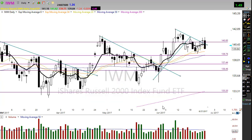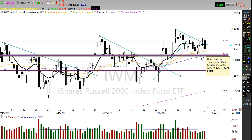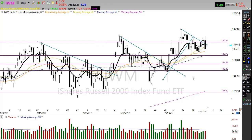Now again, IWM showing bearishness here in the overall candle pattern. Notice that the 50-day moving average is very close to this next level of support. It would not surprise me at all to see this move down here. But because we're at the end of the quarter, it would also not surprise me, and as choppy as this market has been, would not be a surprise to see this rally back up and test this again. So be really careful.